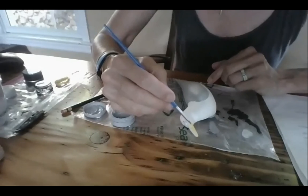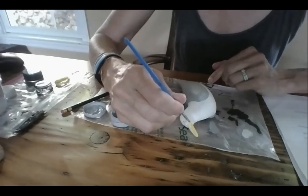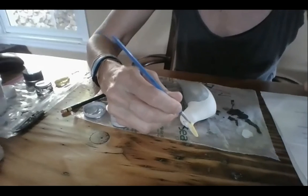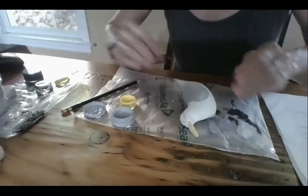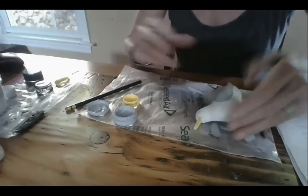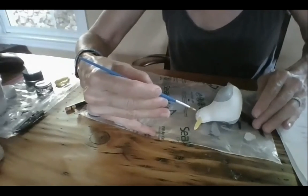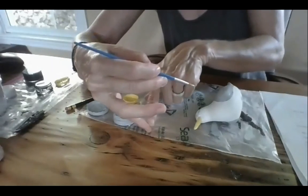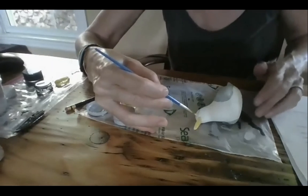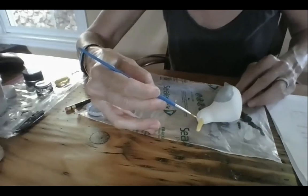A lot of times our minds work faster than our hands or our body, and we want to just get it all done. But just like with anything, it's important to slow down and do a nice job and really pay attention to what you're doing. So now I'm putting my pinky right here. I'm pressing it down into the table to get stability, and then I'm going to go real carefully this way with the brush.